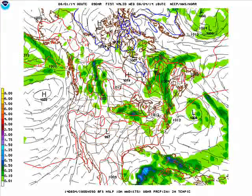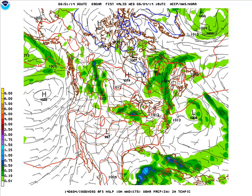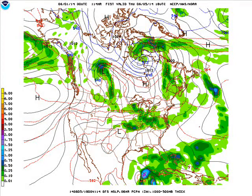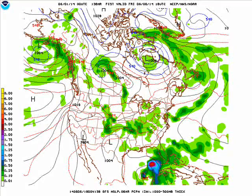This will likely be a Tuesday night through Wednesday morning event with possible redevelopment Wednesday afternoon, with readings mainly held down in the 70s to lower 80s. Thursday, main activity looks to be to our south, although we cannot rule out an isolated shower or storm around, but the better chances will be across the I-70 corridor in Missouri.